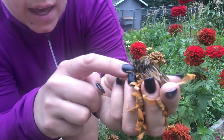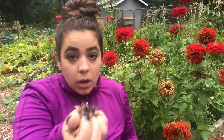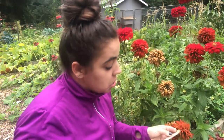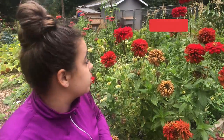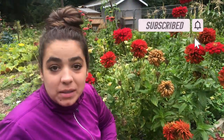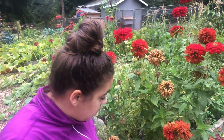So these little guys at the end, these little dark parts, that is the seed right there. I don't know if zinnias cross-pollinate, and so we might get an interesting color or a double versus a single. But I'm all about saving a little bit of money and experimenting. That's kind of how I do things. I'm really good at just flying by the seat of my pants and trying things.